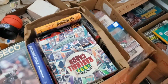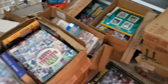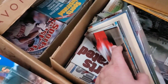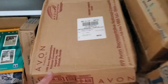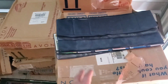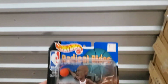Under here are various sports books. Some are just like almanacs. Some are books written by specific athletes. Some are price guides. Over here is a box of magazines filled with Sports Illustrated magazines from like the 90s, early 2000s. And here is filled with newspapers from various points of sports history. Check this out. Those are pretty cool Radical Rides Michael Jordan Hot Wheels.